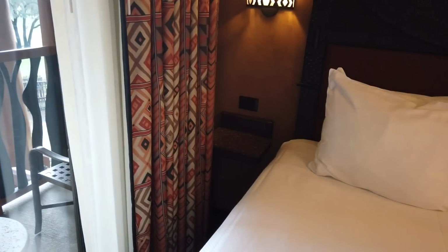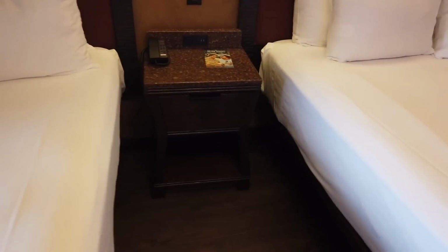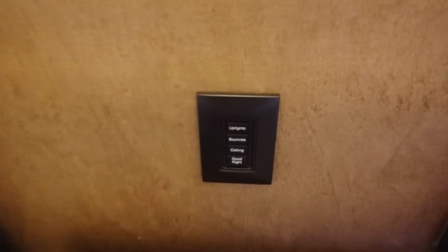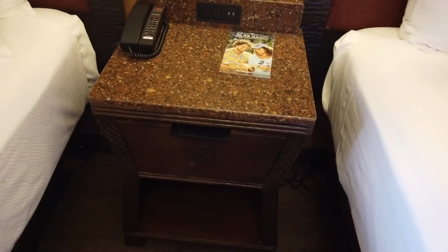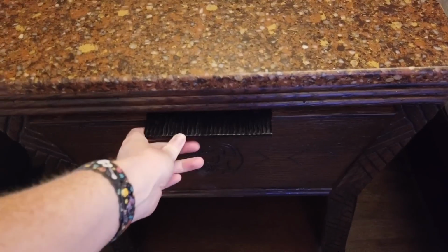You've got little side tables on the outer sides of the bed and then this big central side table in the middle. It's got your guide to the magic on it as well as your phone. There's these really cool light switches that are labeled, which is helpful for me because I don't keep track of anything. The side table doesn't have a ton of space, but there's definitely this under shelf thing and then this nice drawer that has some space to it.